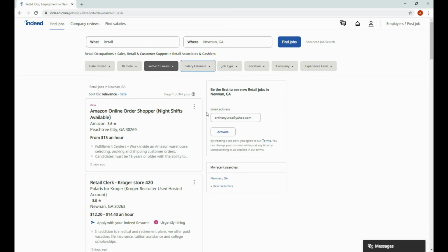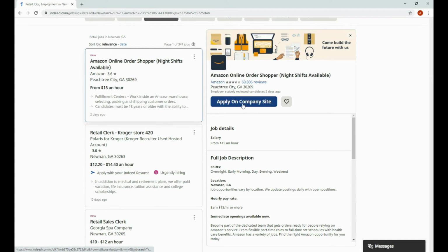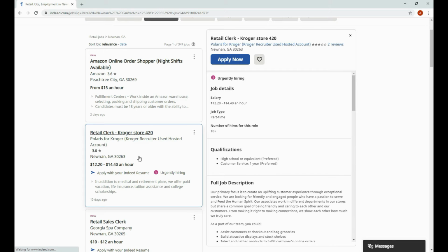If that's the case, then just listen to my previous instructions about going to a company's website. But oftentimes on Indeed, you'll find that there are positions that allow you to apply right there on their website. You just answer a few questions that they might have.